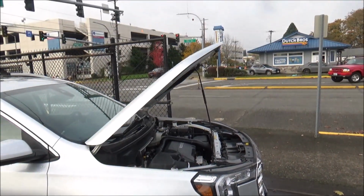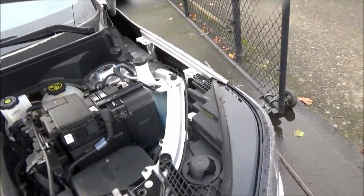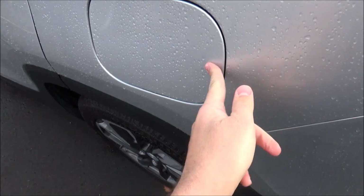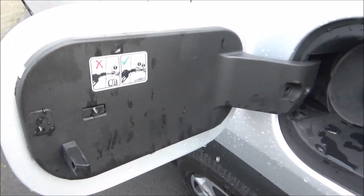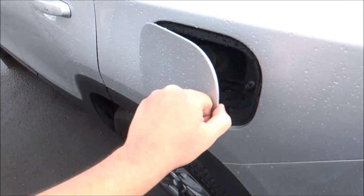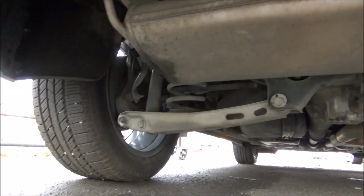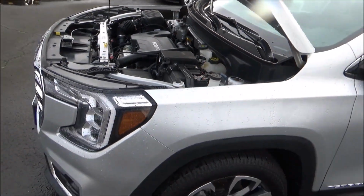This engine is paired to a 9-speed automatic transmission with a manual mode, and power in this Terrain is sent to all 4 wheels via the optional all-wheel drive system. Running on regular unleaded with a 15.6-gallon fuel tank, EPA estimates are 25 mpg in the city and 28 mpg on the highway. It has a McPherson strut front suspension and a multi-link rear suspension. 4-wheel disc brakes are standard. Max tow capacity is 1,500 pounds.